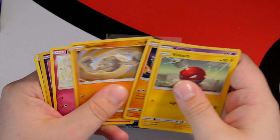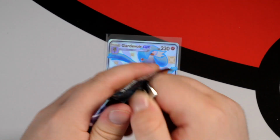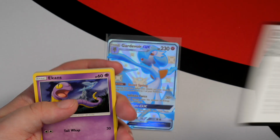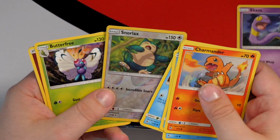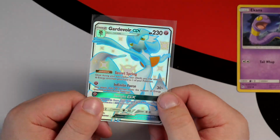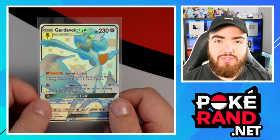We have a Reverse Holo Mew and an Electrode. Final pack of the third tin. We are going to get an Ekans, Snapback straight off the bat. Let's go. My guy. I keep forgetting to show you the code card. We have a Reverse Holo Snorlax and pretty much nothing else. So, the third tin, the highlight was the God of War GX, but this is definitely a big highlight, and especially in PSA 10, you're going to be looking at a decent return from that tin.